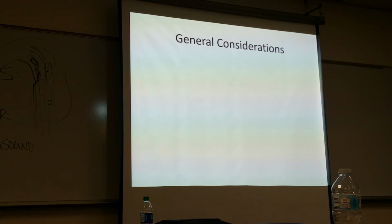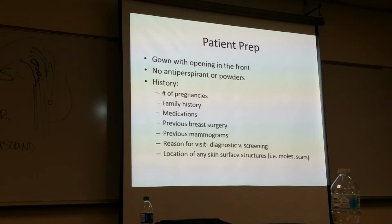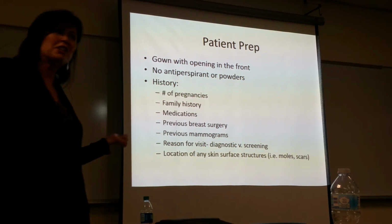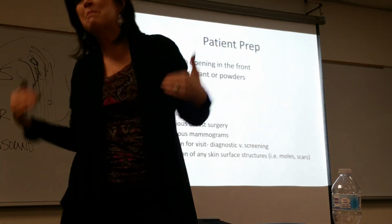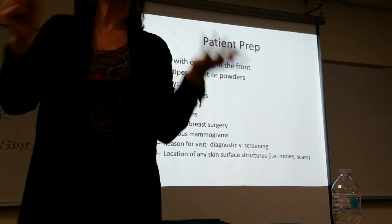Okay, so general considerations, patient prep. Let's get the patient ready for this exam. Remember, when we taught you how to do chest x-rays, we said have the patient put the gown on with the opening in the back. You would think, oh, well, they should know that.